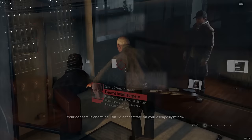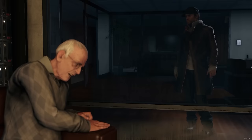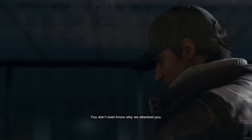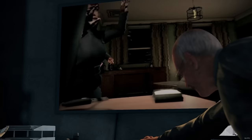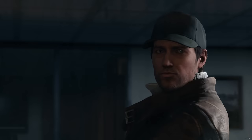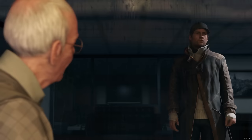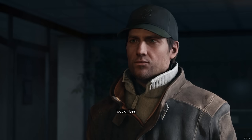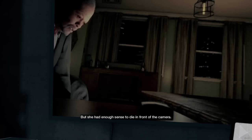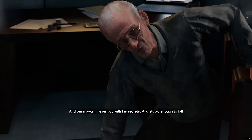You expect me to pay? Lucky Quinn? On his knees. Beg all you want, that doesn't interest me. You don't even know why we attacked you. It was a mistake. We thought you wanted this. Don't lie to me, Rose. You were just sloppy. If you'd walked away, I would have forgotten you. What a lovely woman, Rose Washington. Wasn't for her death, where would I be? Most women die without purpose. But she had enough sense to die in front of the camera. See? And our mayor, never tidy with his secrets. And stupid enough to fall in love.